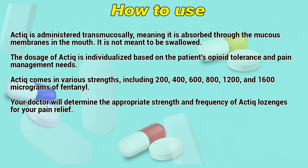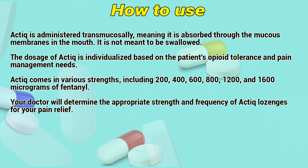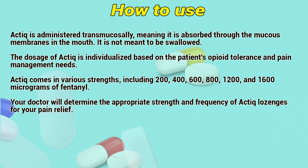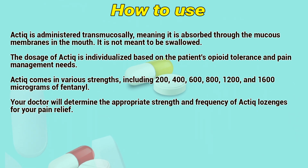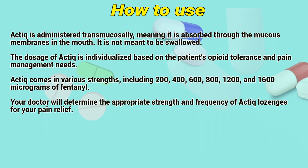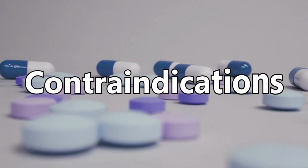How to use. Actiq is administered transmucosally, meaning it is absorbed through the mucous membranes in the mouth. It is not meant to be swallowed. The dosage of Actiq is individualized based on the patient's opioid tolerance and pain management needs. Actiq comes in various strengths, including 200, 400, 600, 800, 1200, and 1600 micrograms of fentanyl. Your doctor will determine the appropriate strength and frequency of Actiq lozenges for your pain relief.